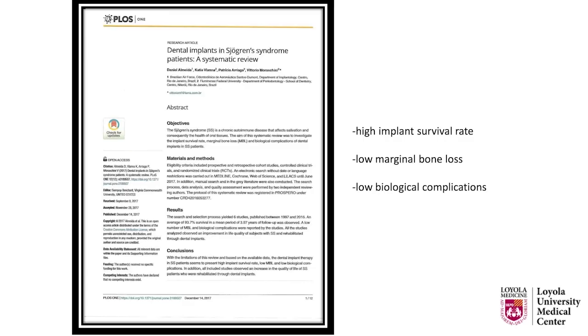High implant survival rate, low marginal bone loss, which means that the implants were settling into the bone, and low biological complications, so no infection, no redness, no tissue irritation, things like that, okay?